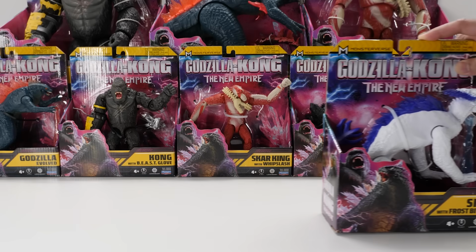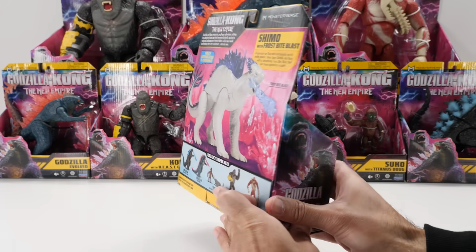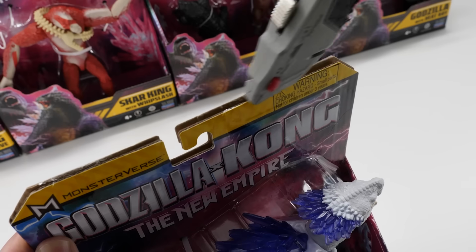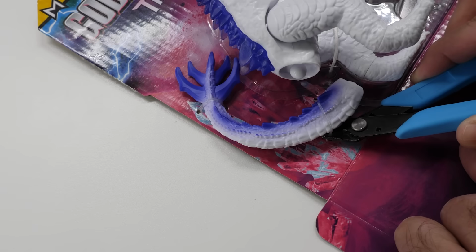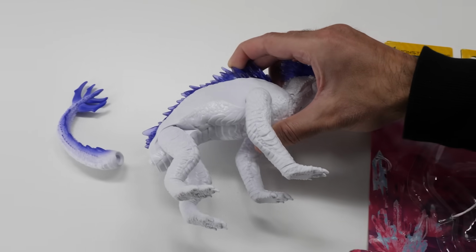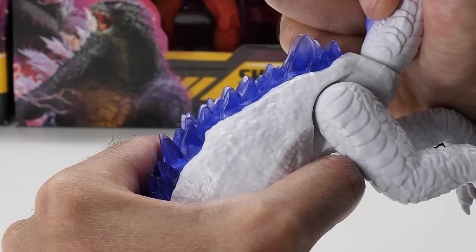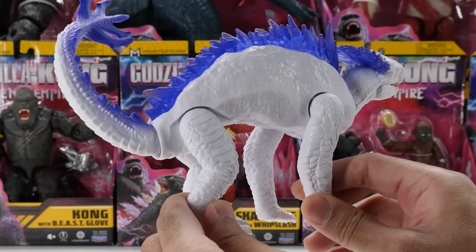A completely new ice dragon-like titan creature, here's 6-inch Shimo with Frostbite Blast. A legendary ice titan with unstoppable world-ending powers, Shimo faces Godzilla and Kong with a devastating Frostbite Blast that can freeze opponents in battle. Baby, it's cold outside. Let's get this beast out of the package. Let's attach his tail. Big lizard, but cold. In Japanese, Shimo means frost.